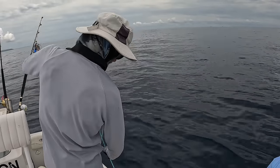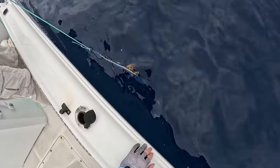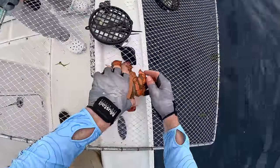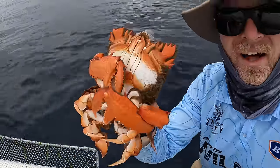Just needs to be 3.5 kilos. It's one and it's on the wrong side. That's interesting. He might be legal though. There we go, the Phantom has struck. You holding the tray? There we go. That is a one.